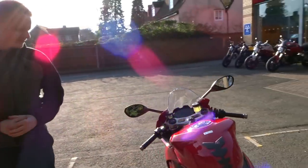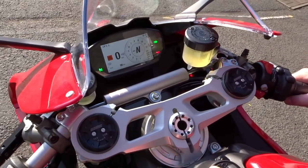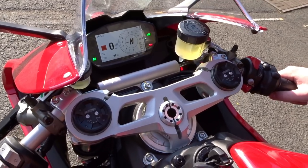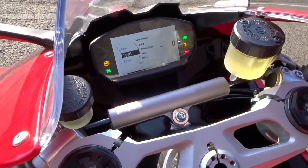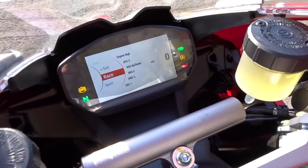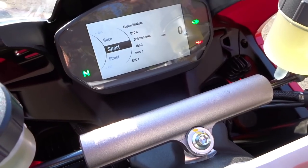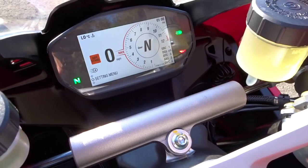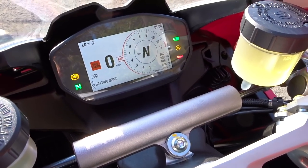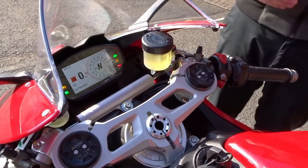That explains that one. Right, so the TFT dash is all new for the V2, featuring different riding modes as well. So you've got your street, you've got your sport, and you've got your race. As you can see there, by going through the different modes, that is changing your traction control, your ABS, your wheelie control, your engine braking control, also the amount of engine power. New to the V2 as well, it's also bringing in the quick shifter. That's up and down with this model.